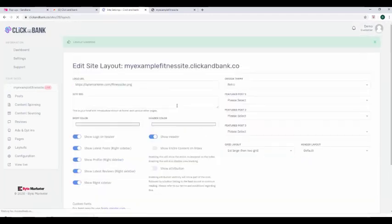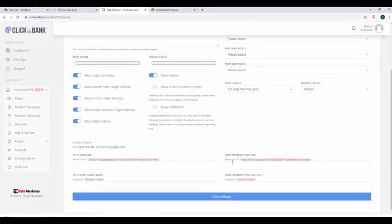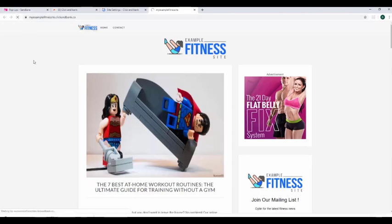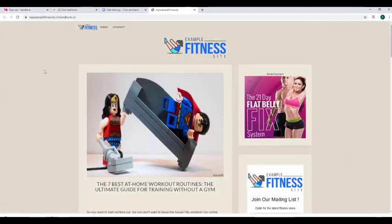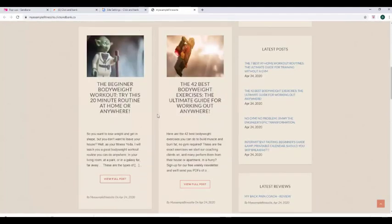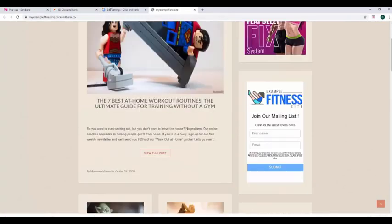I mean, there's loads and loads of different design options. There's fonts, there's colors, loads of different things. But just to quickly show you how quickly you can change things. So bang, we've changed it just like that. And you can see here that we've got the posts being displayed in a different way.